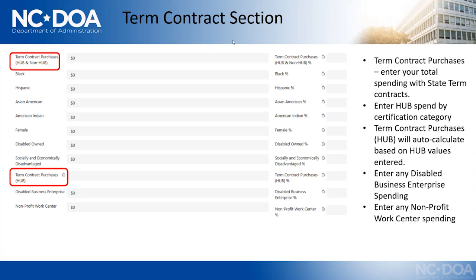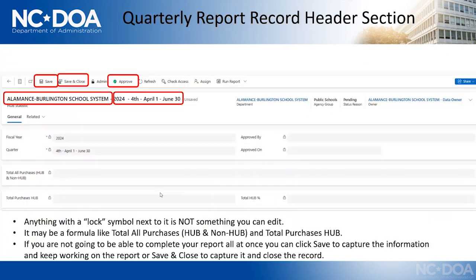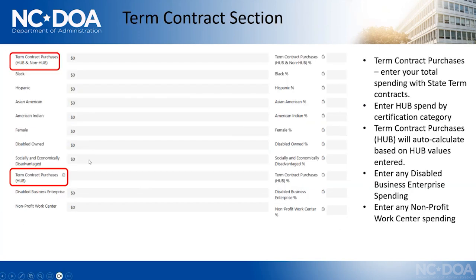So term contract section. Right below that header section. So this is what I would consider the header section. I'm not sure that that is an official name. It just seems like a reasonable name to me to call it. So I would call this the header section. And then this is the term contract section, and it lists term contract purchases, hub and non-hub.